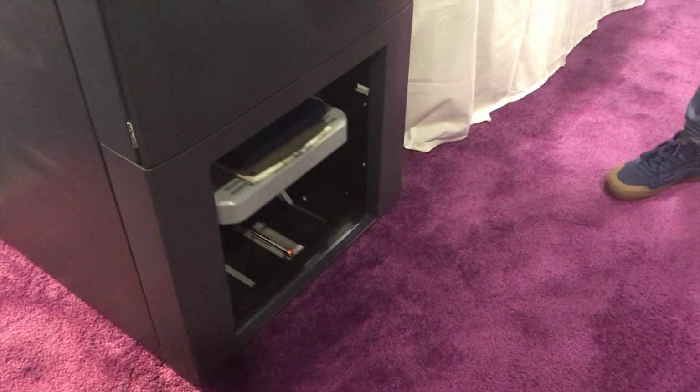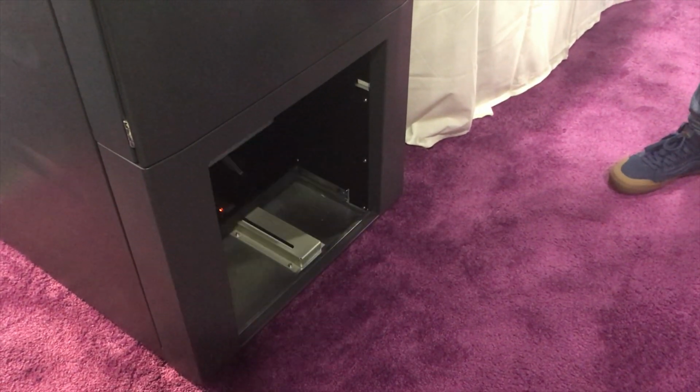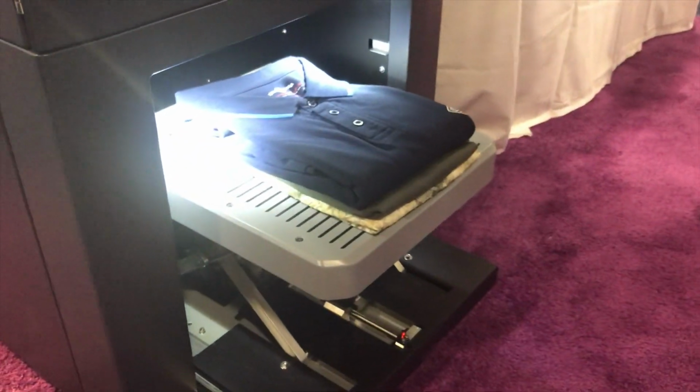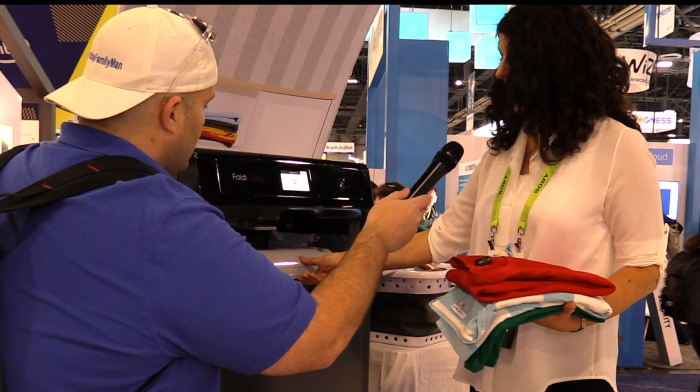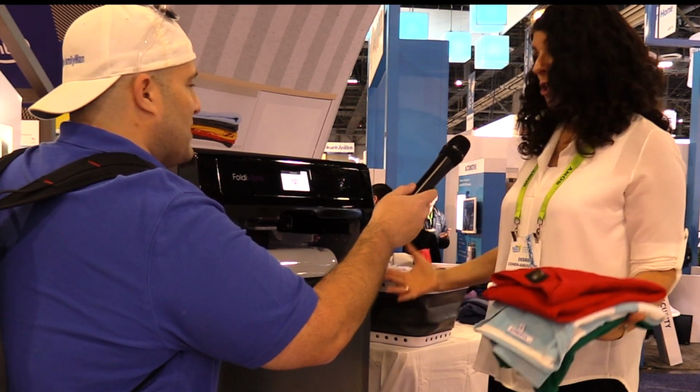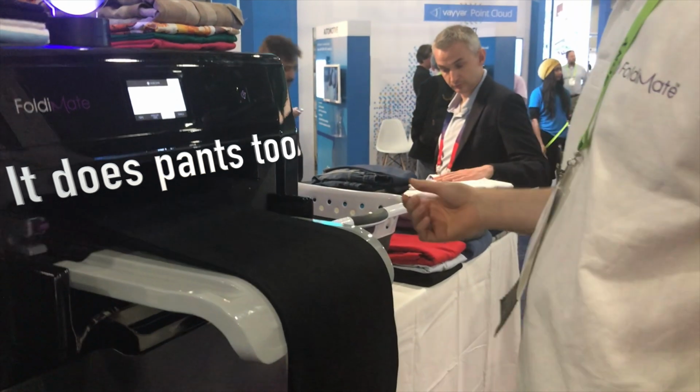So in actual fact, the whole thing, let me just take this out like this. These are the folded items. If you could actually just push it in like that. We have covers for here, and then it's just a nice chic appliance to have in your bedroom.